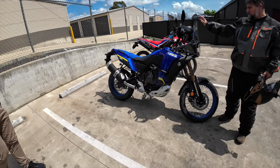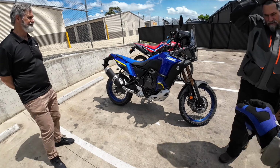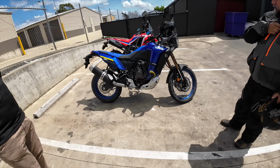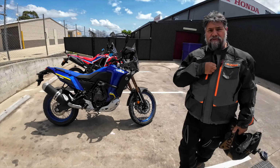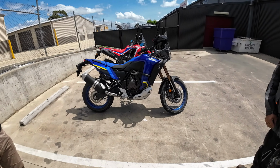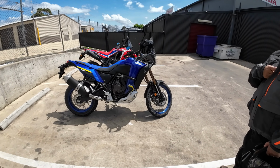It's very short-footed in this thing. I could just imagine loading it up and doing a trip out west on that thing. Yeah, I think you could take this out over the Simpson, no problem. The riding position is really nice on it. I love the position.